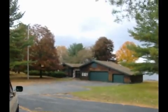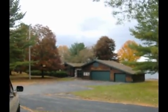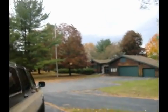Oh man, the trees are nice this time of year. They're coming. Hear them? Wave after wave. Duck hunter's delight.